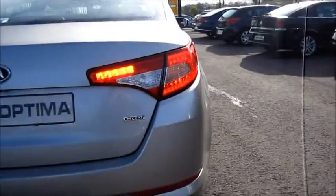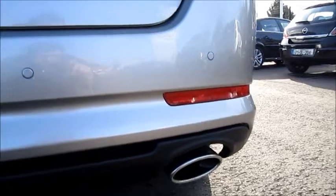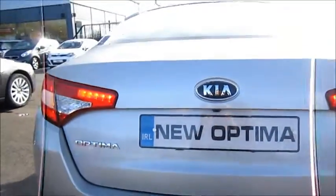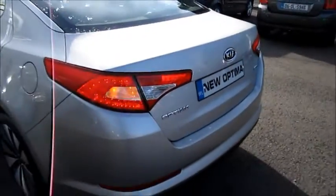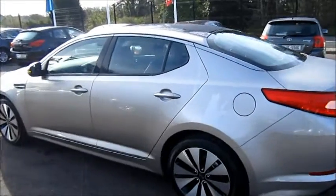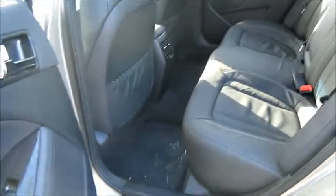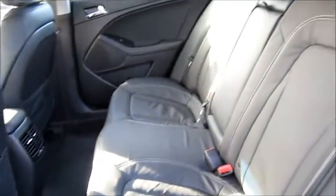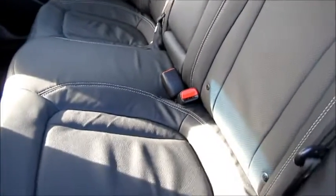It has LED brake lights, polished exhaust tip, as well as rear reflectors and parking sensors. Black leather seats in the rear. Comes with 6 airbags, as well as ISOFIX child seat anchor points.